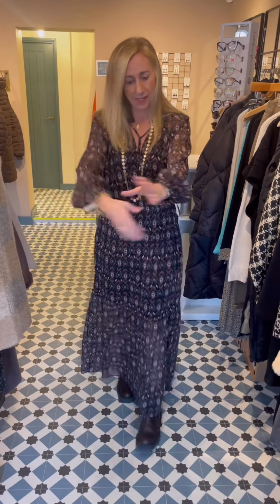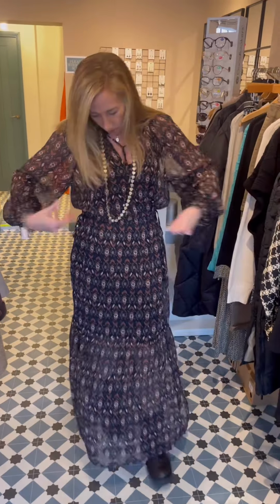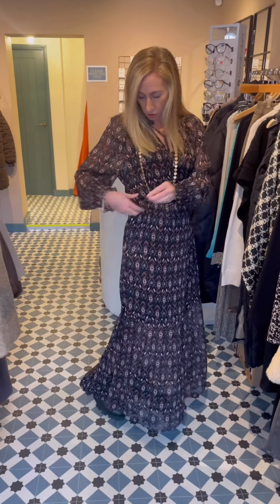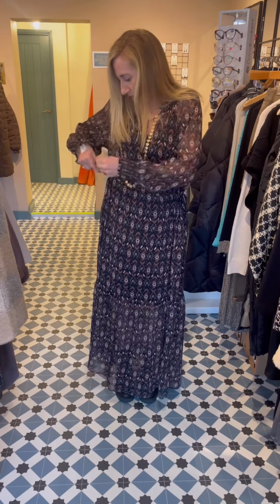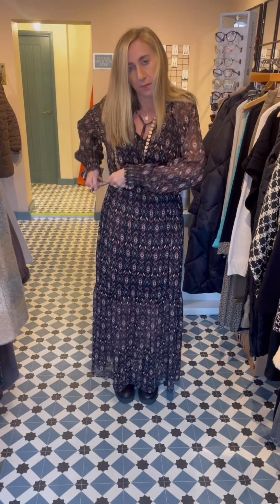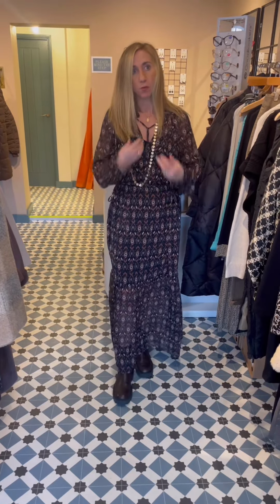And it's got elasticated cuffs, and it's one of these where until you draw it in, it looks very big and oversized. So I'm just going to show you what I mean. So can you see? It's quite loose, and then you draw it in on the waist. So you really draw it in on the waist, and then it gives you that shape, and it's more blousy.